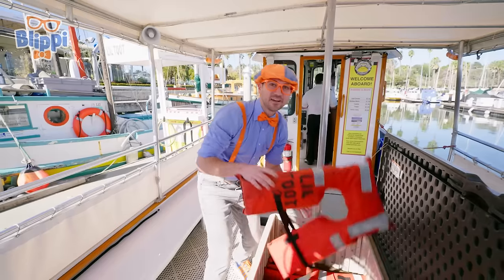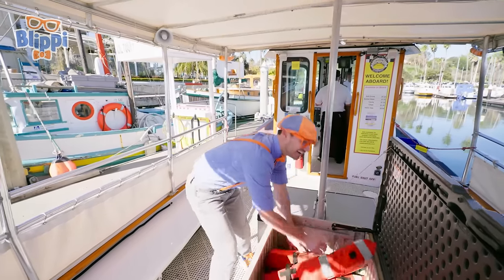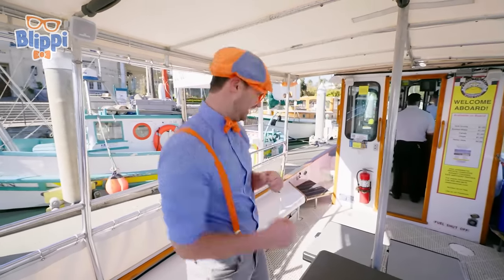Oh, hey, wait a second. It even says Lil Toot. Cool. All right, there's that. Okay, let's see what else this boat has for us.